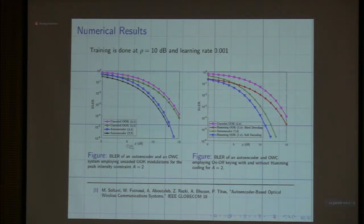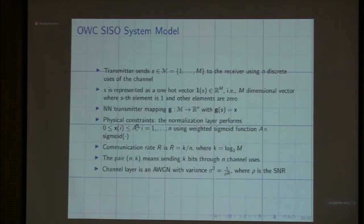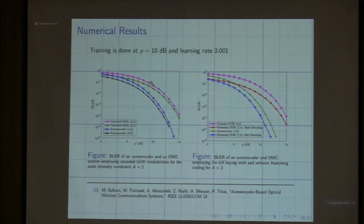This is the block error rate versus rho, which is SNR, from 0 to 15. And if I'd like to describe the curve from top to bottom, the upper curve is the uncoded on-off keying, 4x4, meaning K is equal to 4 and N is equal to 4. Here, each code is described by (n,k), or (k,n), if you will. And k is log2 of M, M being the cardinality of the message set. So the upper curve is the uncoded OOK for 4. The green curve is the uncoded OOK for this one, and also the autoencoder 2x2 achieves better performance.